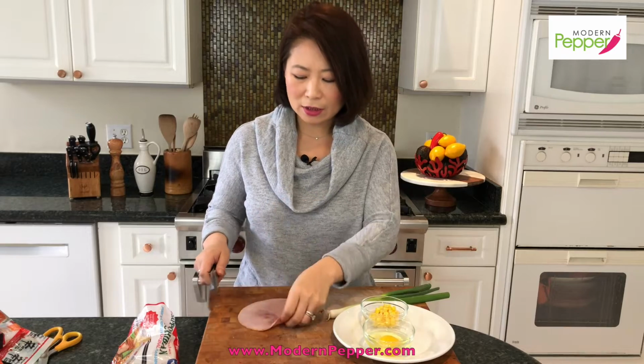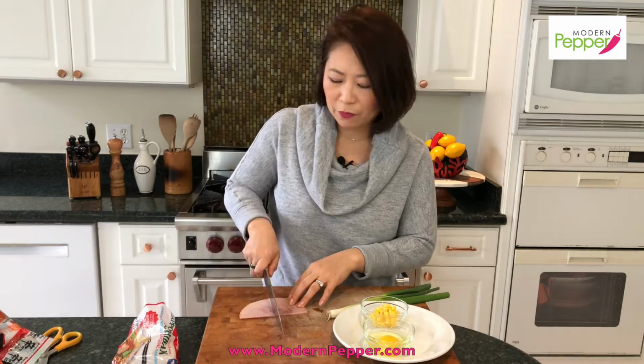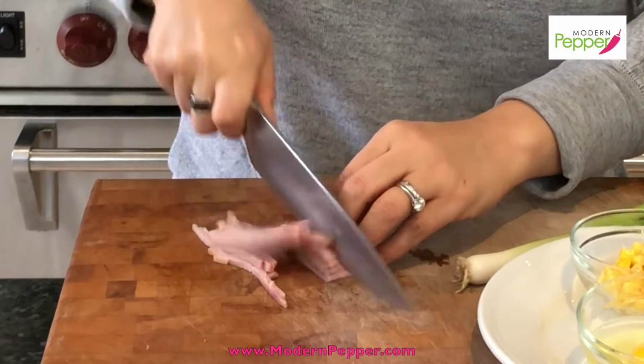Anywho, these are a few ingredients that I like to add to enhance the taste of ramyeon. So I have a slice of ham. And for those of you that are not pork friendly, you could use turkey. For my vegetarian friends, you could use tofu turkey, or don't add any if you don't want to. But I always like to add a little bit of protein so I feel a little less guilty eating it. So I just cut them into strips like so.